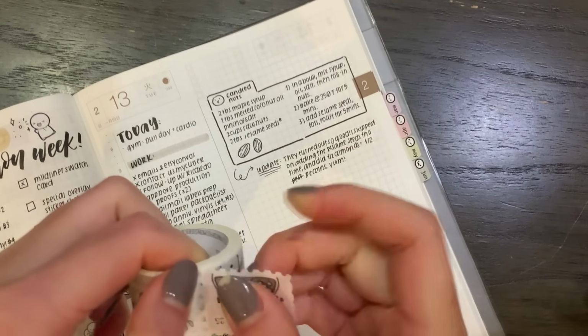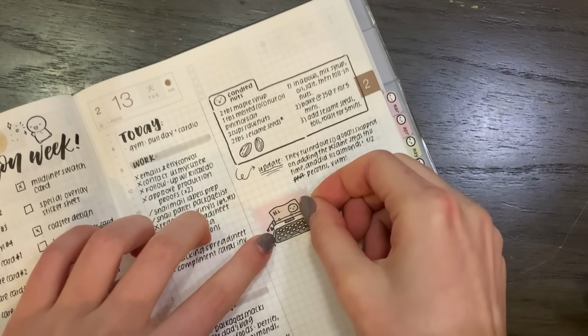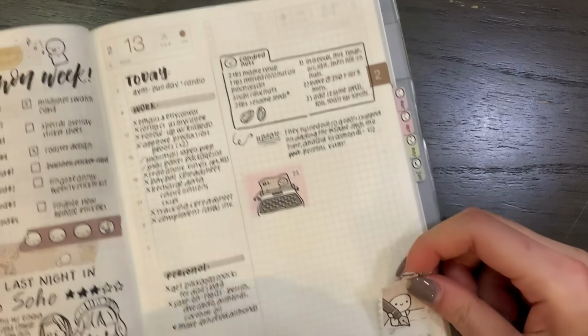Okay, anyways, when I came back, I got a lot of work done, and then in the evening, I guess I just wanted to do a little bit of self-reflection, so I put down a few of these stamp die-cut washi tapes, and I lettered in thoughts.